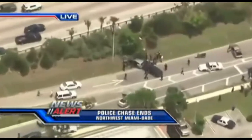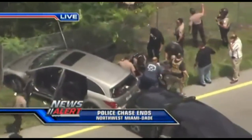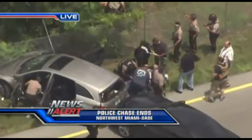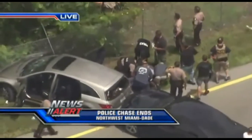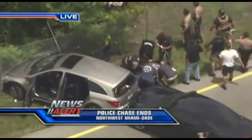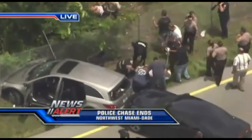A police chase has ended here with at least 2 people taken into custody by police officers, both uniformed and undercover officers. An operation working down south. What we were able to glean was that the person was a person of interest for suspicious behavior. When officers tried to stop the vehicle, they fled. There were at least 2 minor accidents. We heard fender benders involving this vehicle as it came northbound on the Palmetto Expressway.